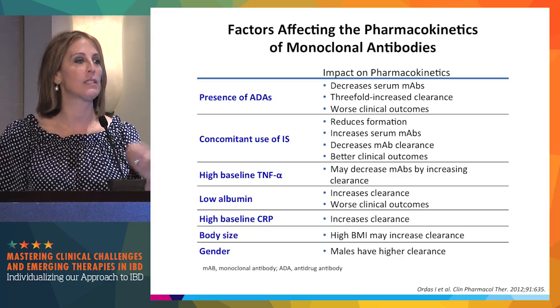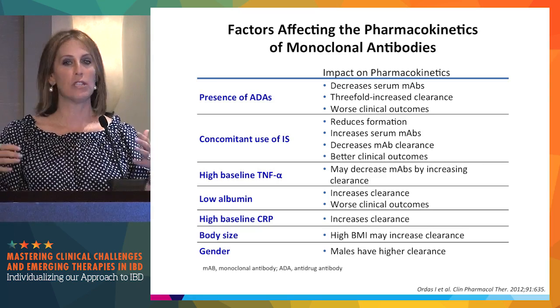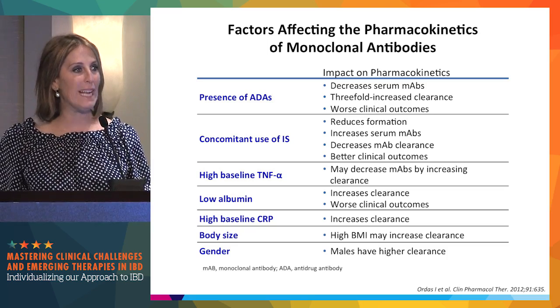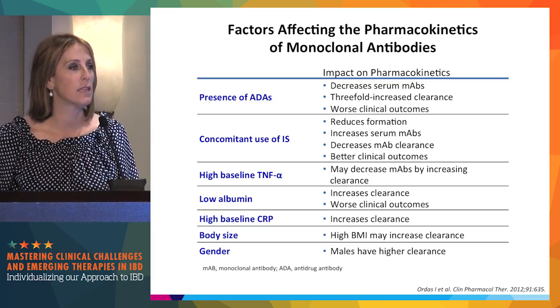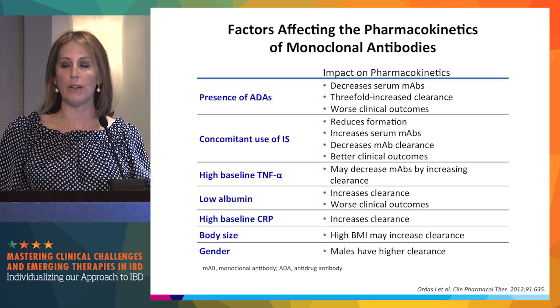So what impacts pharmacokinetics? We all know and we've heard about the presence of anti-drug antibodies, which clear the drug and therefore lower the amount of active drug that's available. These are neutralizing, not just binding antibodies, which actually take the drug out of play and make it such that an individual will not have enough therapeutic drug level. Concomitant use of immunomodulators increases drug levels.